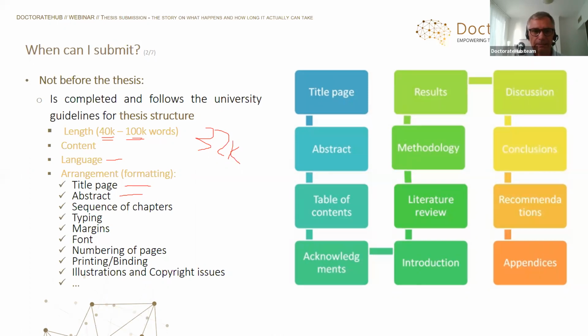So think of that. I have examined a thesis where I was not happy with the sequence of the chapters because the things were, for me, too crowded, pushed together into one chapter. But then the answer was that the university asks for 5 chapters, and we have to stick to that structure.